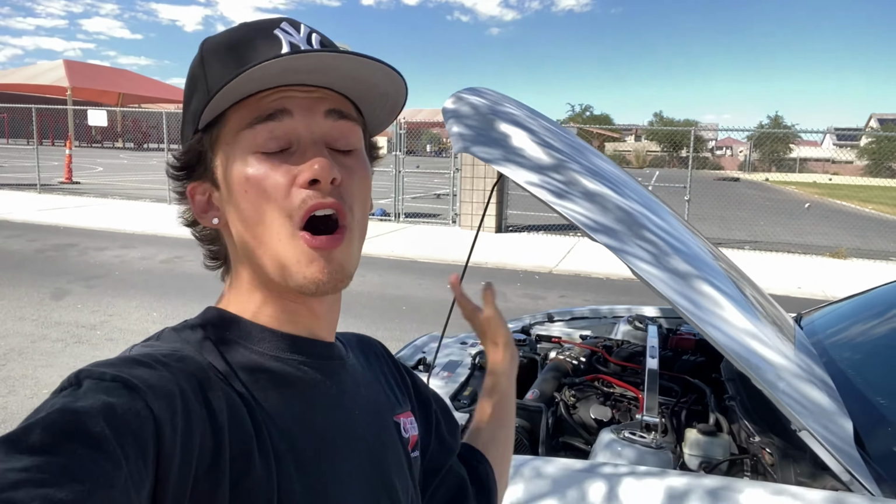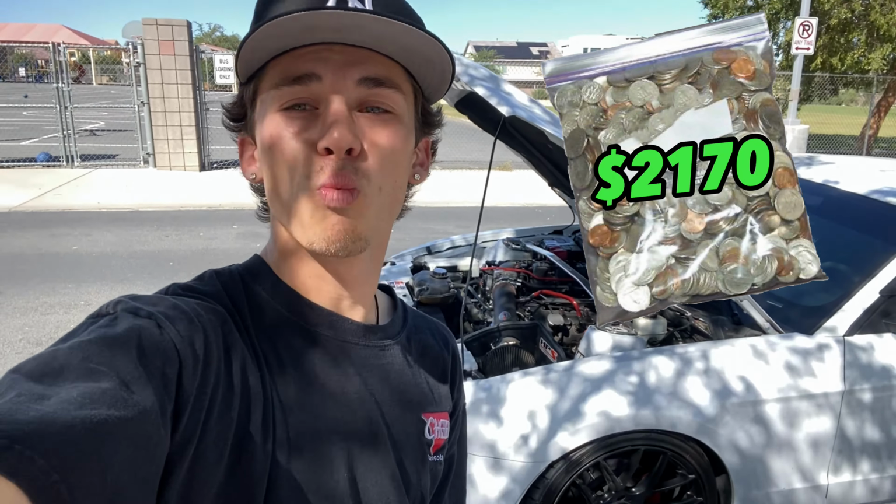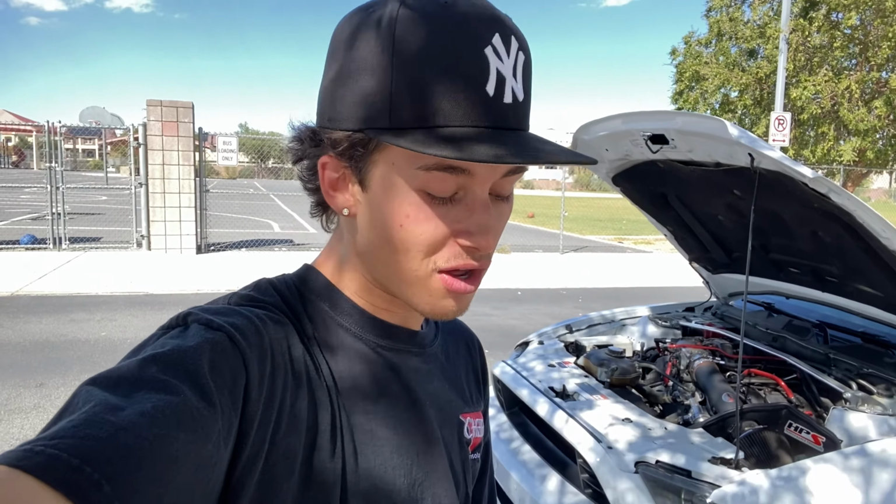This is more of just a track car to have fun with, and we're going to be jumping right into that in a little bit. But overall, the feeling of this and the power that it has behind it is not bad at all for being a V6. And the total price we spent overall on all those things I just listed was $2,170. And yes, I know that is a crazy number, and when I saw that, I was like, I really spent that much on a V6.